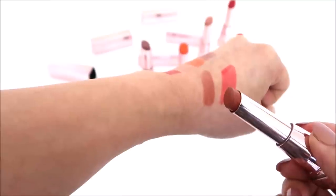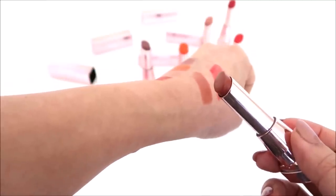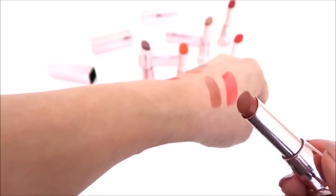Here it's looking a little cool and brown. This is more accurate as a swatch, but on my lips, because I'm warm tone, I don't want to say orange, but it does lean warm brown orange-ish. I don't know. I've worn it many times, but super fave.